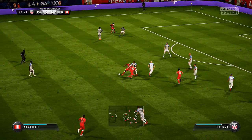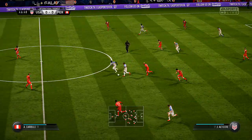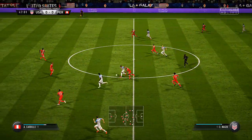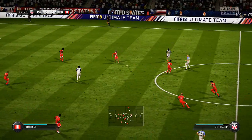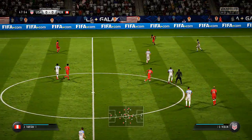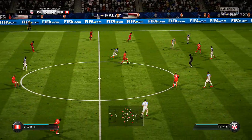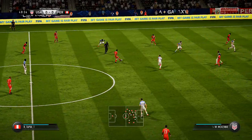Coming on strong and looking to play their way through now. United States winning the ball back. Oh, they gave it straight to him, didn't they? Tapia. Farfan. Rui Diaz. Now they've got a chance in this part of the pitch.